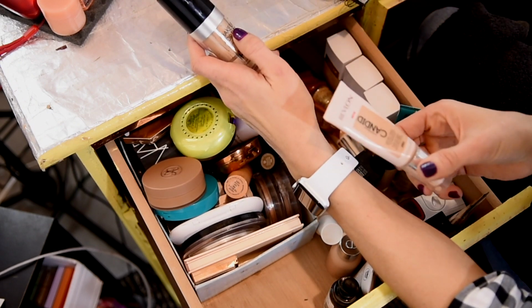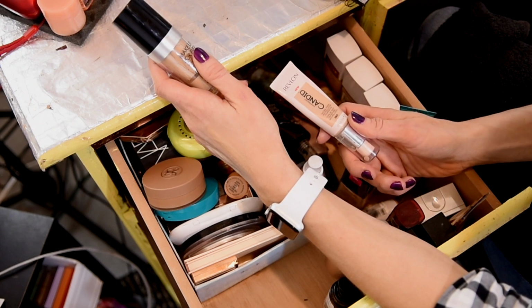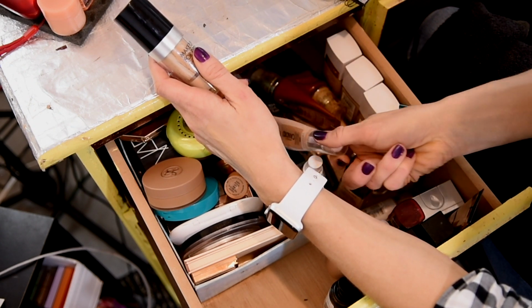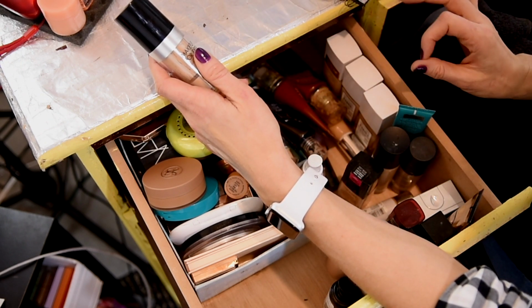Two more here. I've got the Revlon Candid foundation. I did use this recently, and actually I kind of liked it, so I think I'm going to give this one more try. This probably is one of the first ones on the chopping block, just because I have so-so feelings about it. I don't love it, but I don't dislike it.